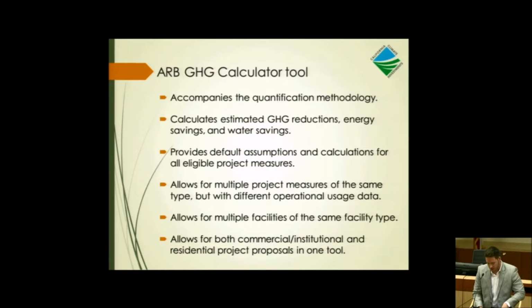The GHG calculator tool helps automate the calculations when estimating GHG emission reductions, energy savings, and water savings. As mentioned earlier, the tool is pre-populated with default assumptions and calculations for all eligible project measures. The tool allows for multiple project measures of the same type, but with different operational usage, as well as multiple facilities of the same facility type. The tool also allows users to input both commercial or institutional and residential project measures within the same run of the tool.